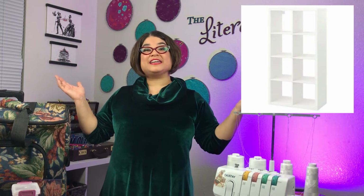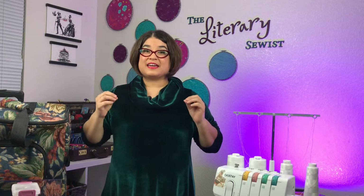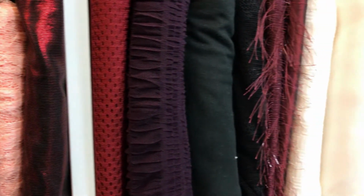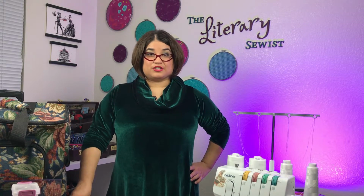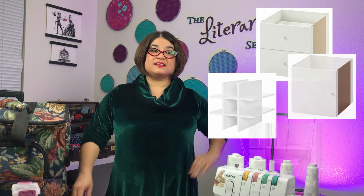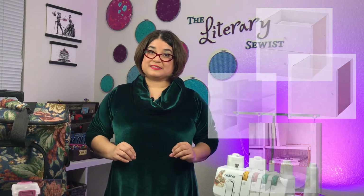Calyx shelves from IKEA. There are other versions of them, but they're so handy. They're cubicle shelves that come in several different sizes and colors. You just line things up on your shelf and you can keep them nice and organized. What's nice with the IKEA Calyx version is you get the option of purchasing drawers or cubbies or hanging shelves that you can make it kind of customize exactly what you're looking for in your crafting space.